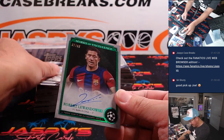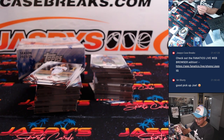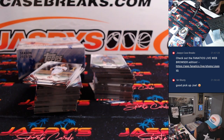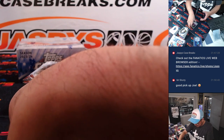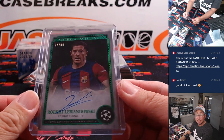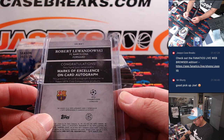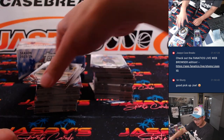Look at that. Marks of Excellence, Robert Lewandowski. 67 out of 99 for Barca. Louis, Barcelona. I haven't seen these. It's on a slightly thicker cardstock. You need a 55-point top loader here. Nice, that's really cool. Kind of a cool portrait look right around on there as well. Nice.